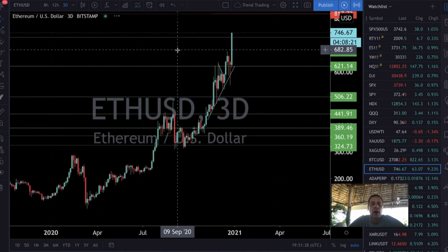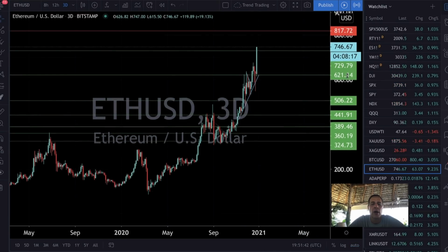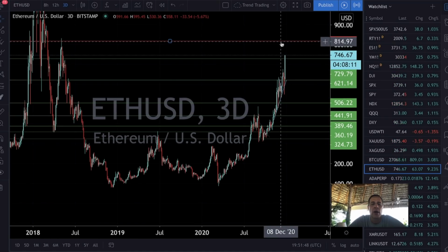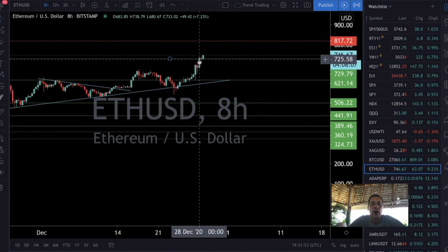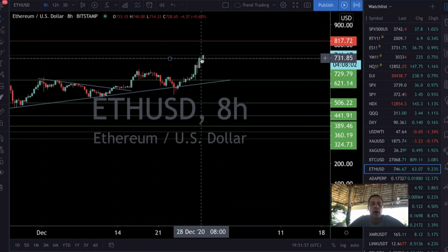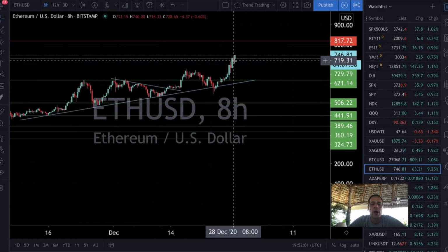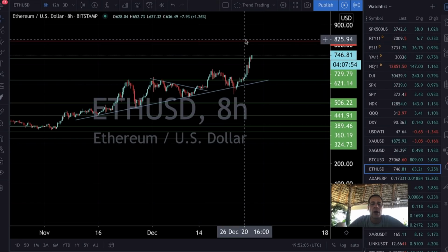The next area that I'm targeting over here is the 1817 level. Let me zoom in over there. There you go. Now, does that mean that we're going straight up? Well, no. Of course not. But if you're looking at the current price action, you can see that breaking above this resistance over here at 1730 has already been retested, and now we're trading back up. So the momentum is strongly to the upside over here. 1817 is absolutely in play.